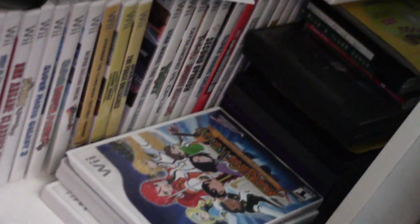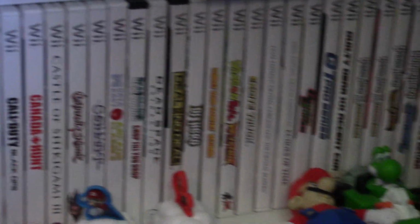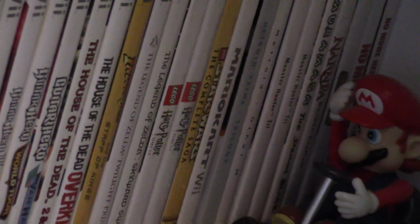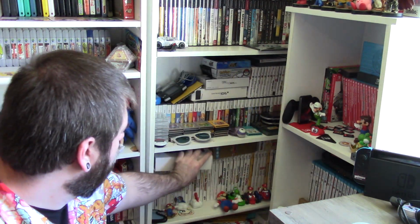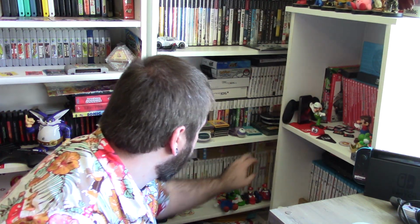I think out of all the consoles, especially the disc-based consoles, Nintendo Wii is definitely the highest on my collectible list in terms of how much I have in the collection. I think only the NES I have more games for. So I've got like 100 different games here. I've got the box for Skyward Sword. Got the box for the actual Wii remote. I've got the box for Red Steel 2, which is really a cool game on that console.